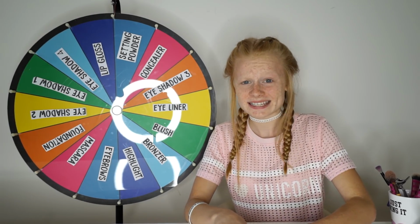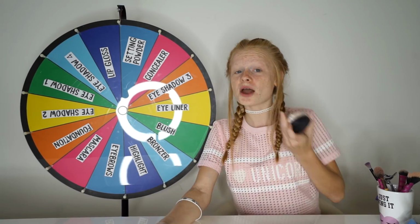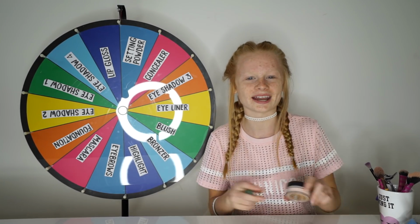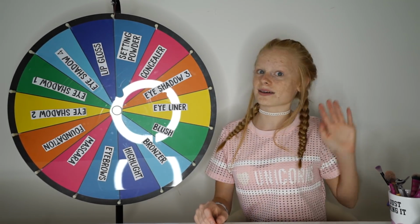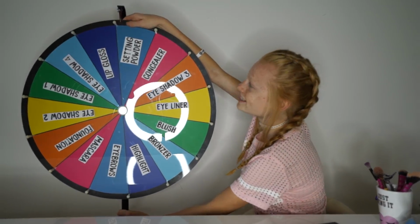Okie dokie, so that's setting powder done. I suppose you could say so far so good because I would actually go outside looking like this. It basically looks like I'm not wearing any makeup, because this is just a powder. Next up, I use concealer. So I really hope I don't get something crazy like mascara or something like that. That'd be the worst for this.